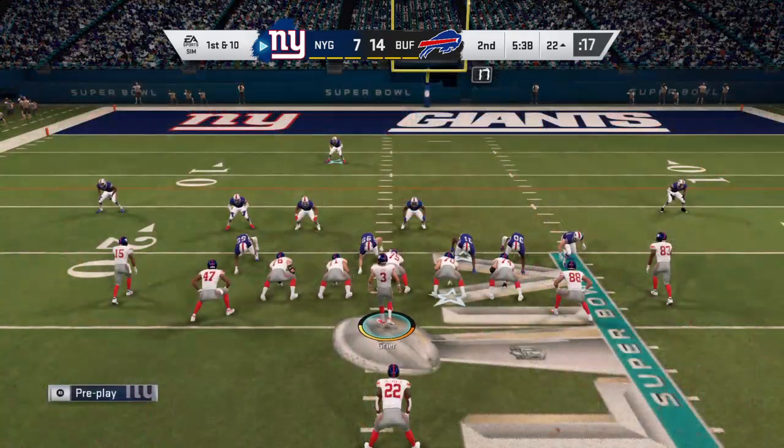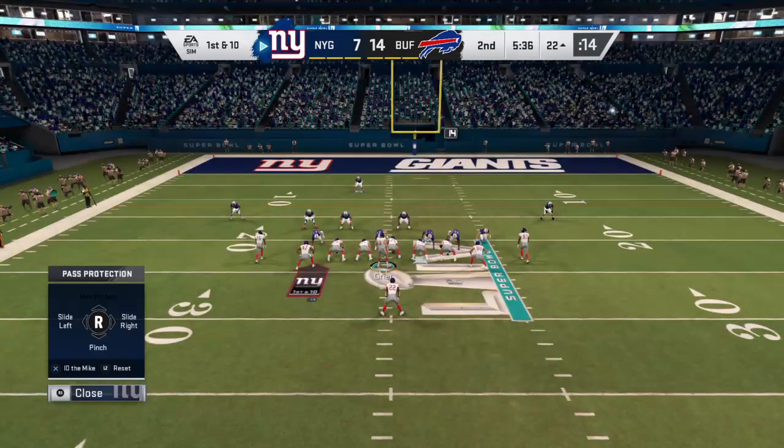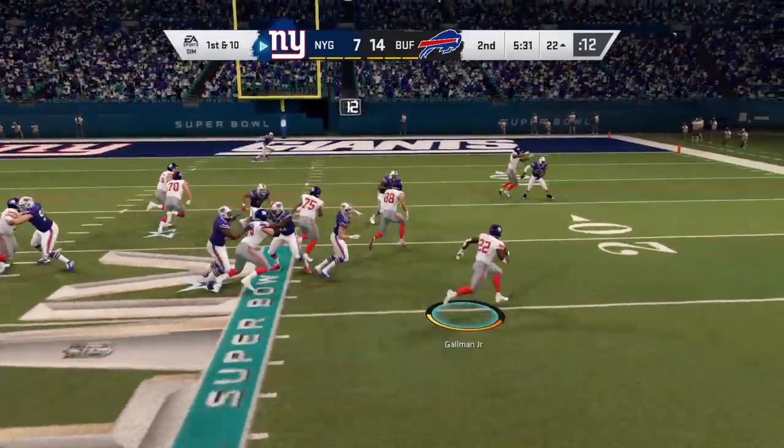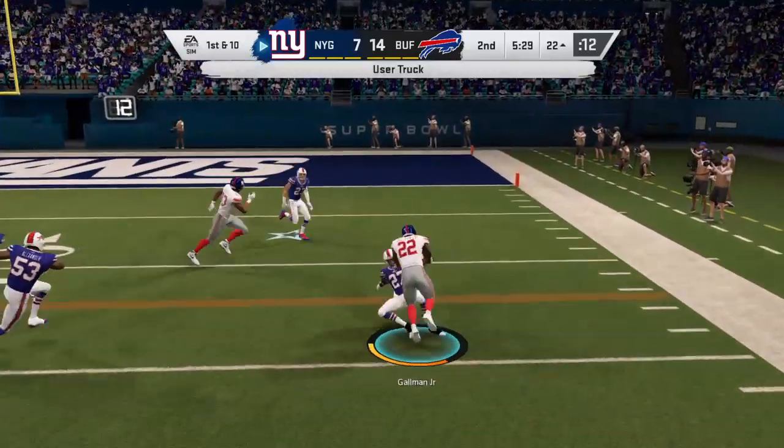On the double. And we got Mike, number 53. Mike, 53, coming in. Now Gallman runs over it.